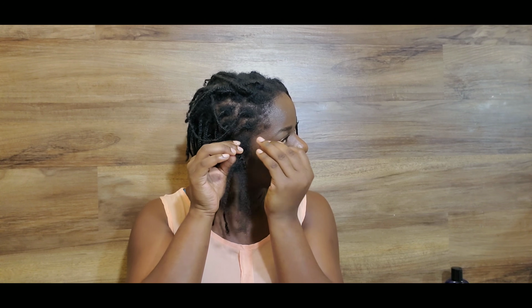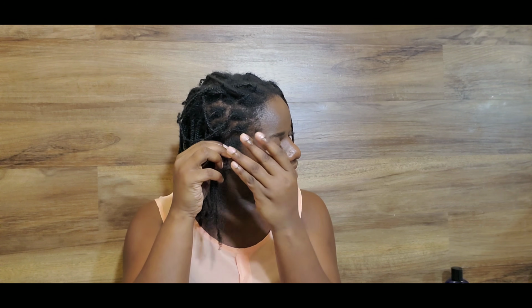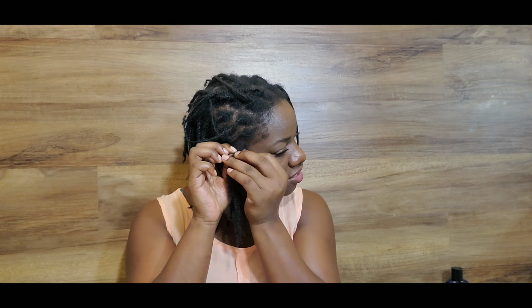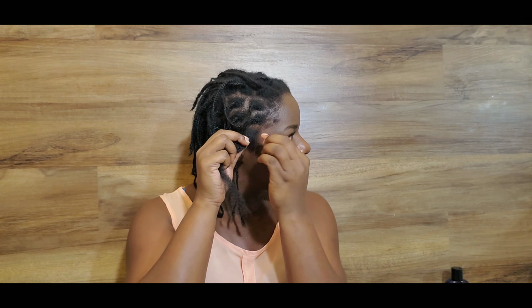Why I redo my edges is not basically because it's grown out and I want it to look fresh. That's a reason, but not so much. Mostly it's because the edges tend to pick up a lot of lint, because they're most exposed to fabrics, your clothes, your linen, even though you're not supposed to be going to bed without wearing a silk bonnet. See this right here, that's lint. So I'm just using my finger to gently pull it apart.